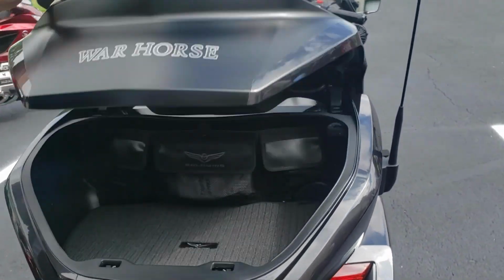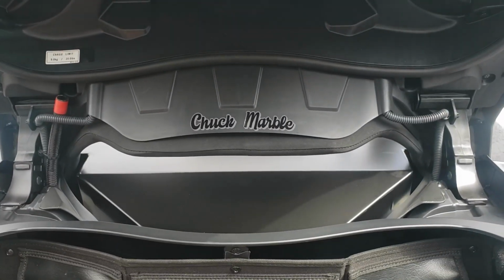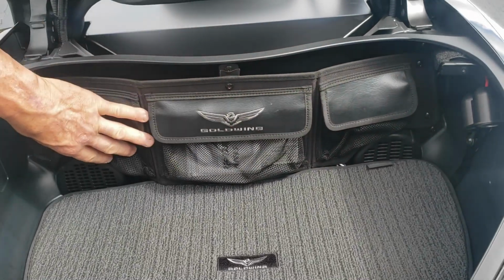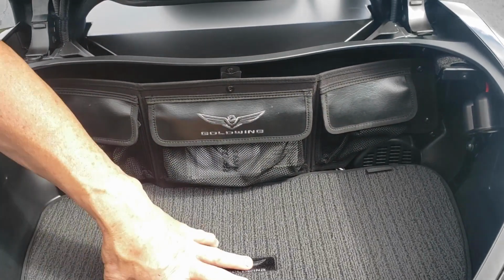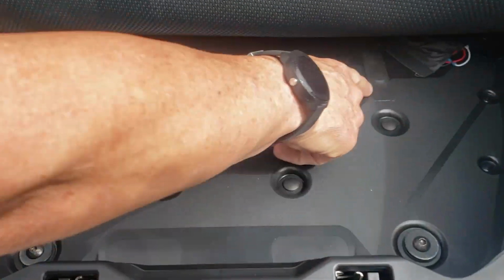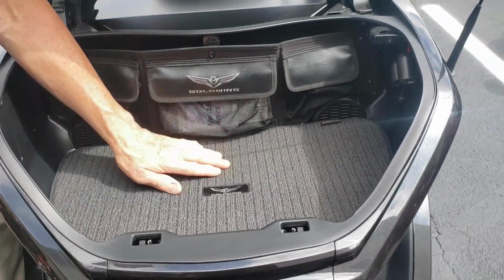Inside the trunk, did some cool things. Nice little hello to Chuck every day when he opens his trunk. This is the Honda line trunk organizer and Honda line trunk mat. You can see where we've got our kit to quick remove the trunk if you ever needed to or wanted to. Not for his mission here.